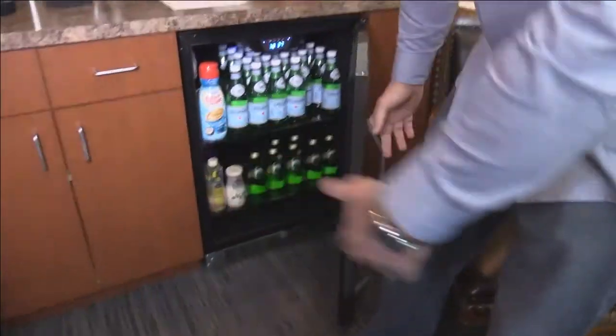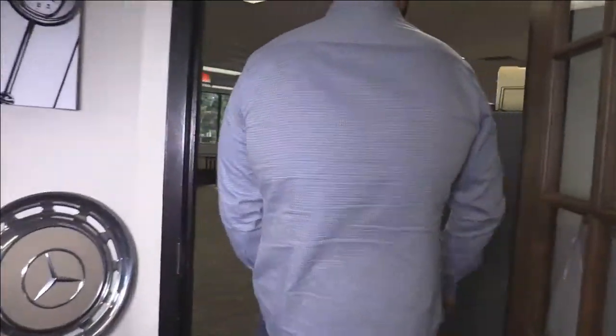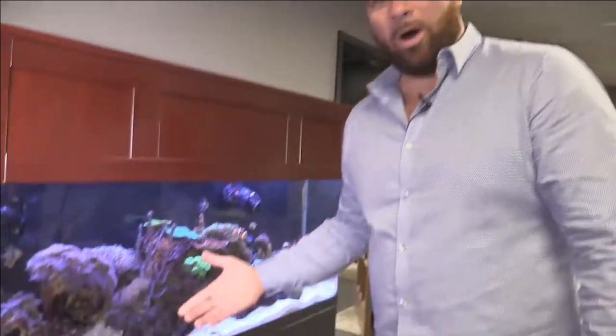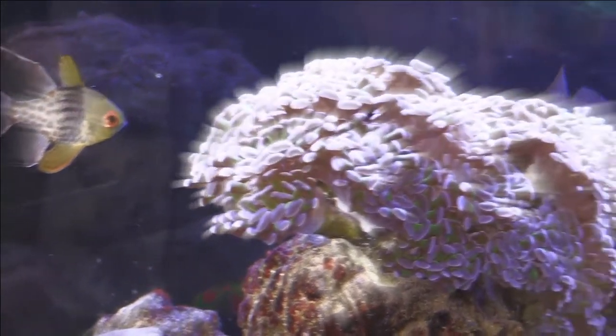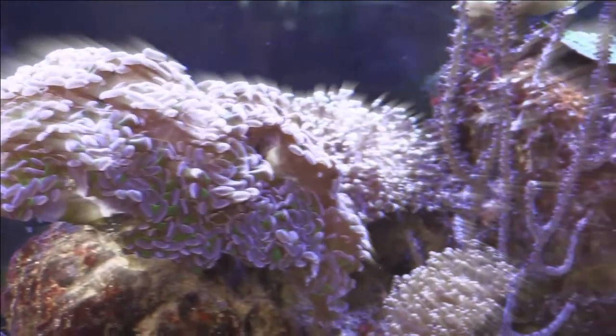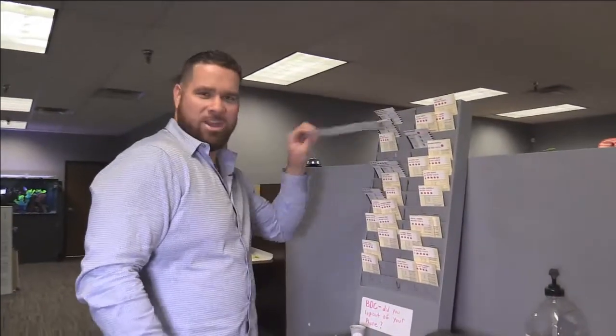Got the fridge, everybody gotta check out the fridge. We got all the Pellegrinos and the Perriers. Flavor waters, come on. Aquatic goodness. What do we have here? Some things that glow, some things, I don't know if they glow or if that's just, I don't know what that is actually. That's a shrimp right there. Nemo. Check me out. I'm here to work.